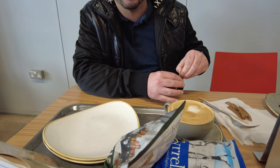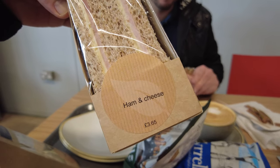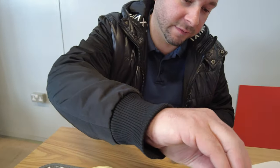For what it was though, it was quite expensive. This came to like 18 quid. A ham and cheese sandwich, £3.65. It's not a Tesco meal deal, is it? Let's be honest. No, they need to make their money somehow. It's true, but right, let's eat.